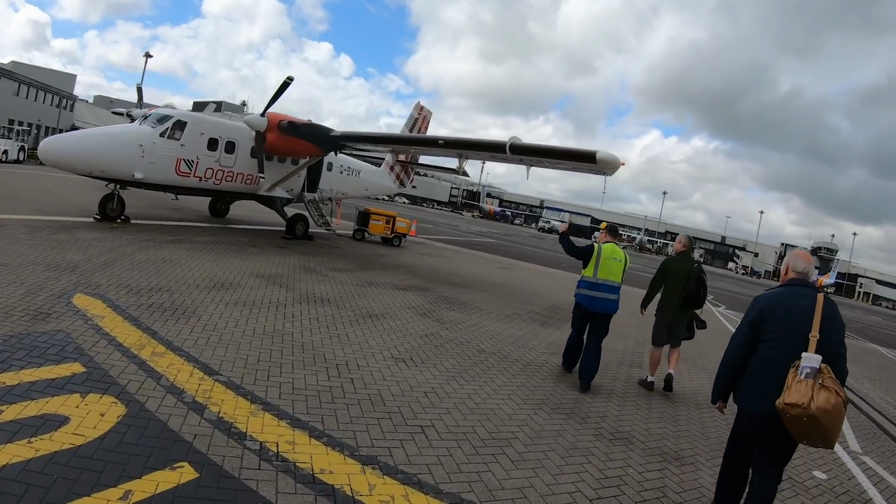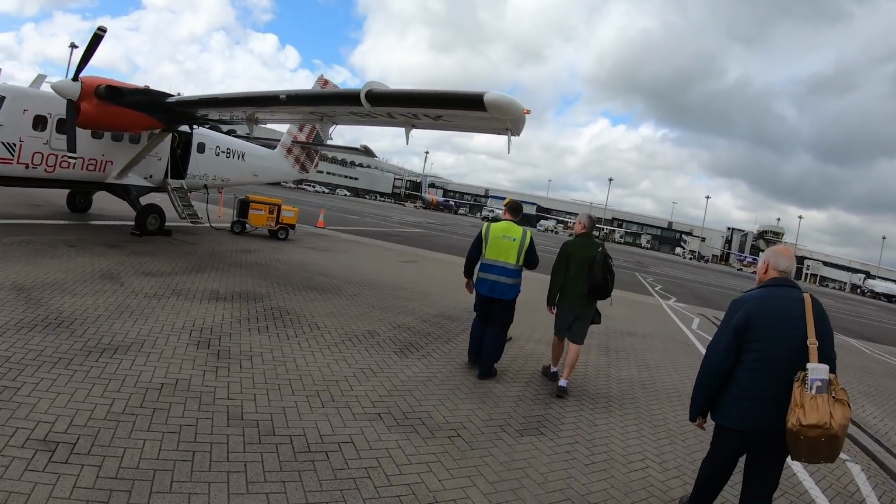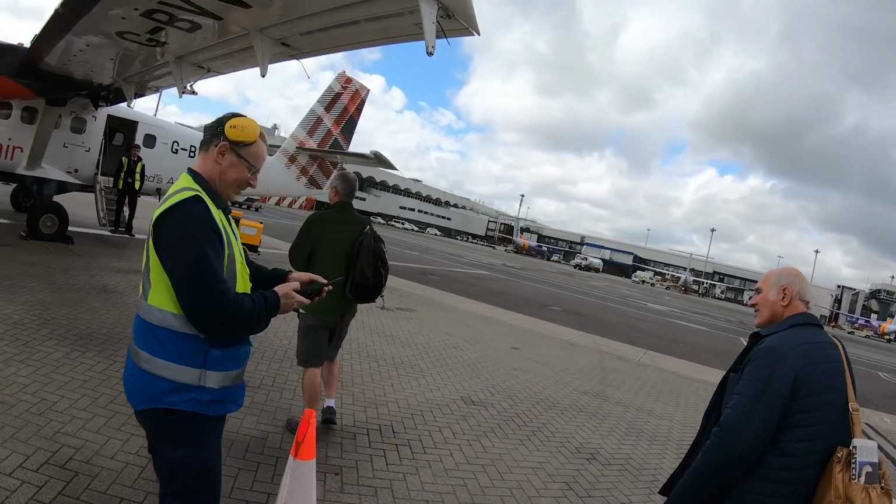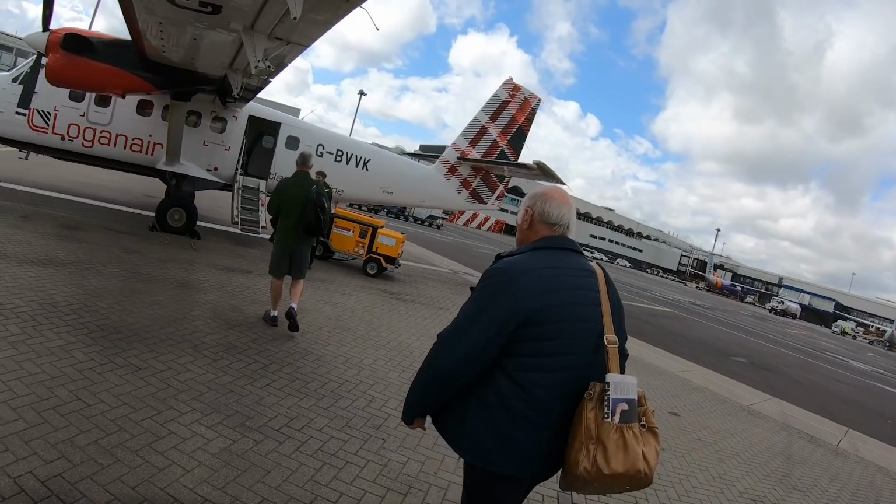Once we arrived at the aircraft, we were welcomed on board by the first officer. The Twin Otter only holds a maximum of 19 passengers, so there's no flight attendant on this flight.